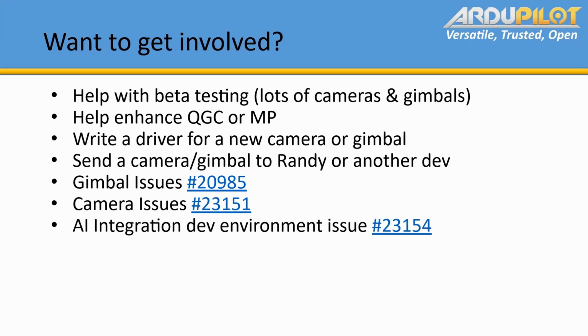There are a lot of gimbals out there, and my office is filling up with them quickly, but I would love it if others could help me test them. I've actually had good response in the forums from various users who want to help me test, but more beta testers are always welcome. You could get involved with the enhancements. QGC is looking pretty good, but Mission Planner could be improved. So if somebody wants to help out there, that'd be great.